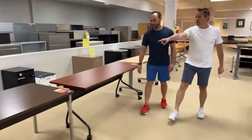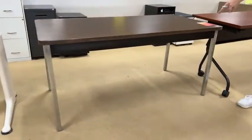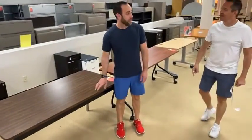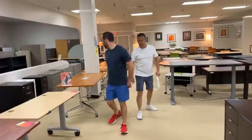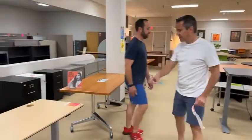Okay. $29 work table. You can work like crazy here. We have more than one. You can sand things on here. How many do you need? Yeah. Exactly. Okay. Wait a minute. I'm trying to see if we have a bunch of these or this is one left.